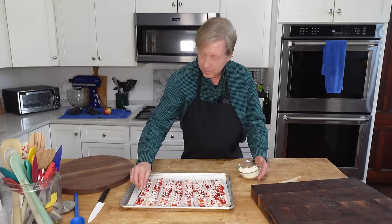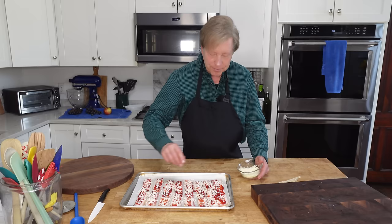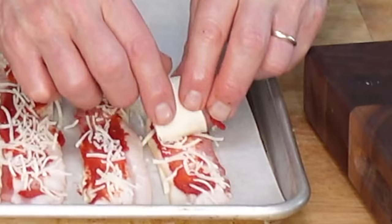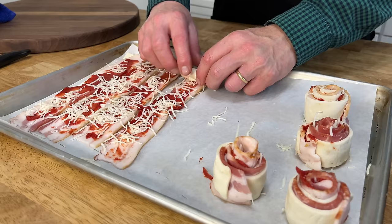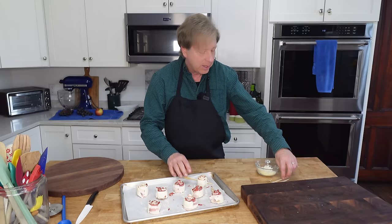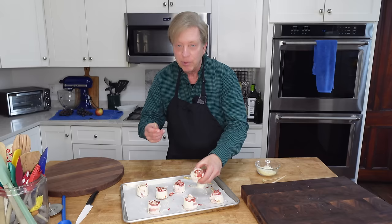You don't need much shredded cheese, just enough to lightly cover the bacon strip. And then roll them up as tightly as possible. To ensure that the roll-ups hold their shape, I push a wooden skewer through them. And then I remove the skewer after the roll-ups have baked.